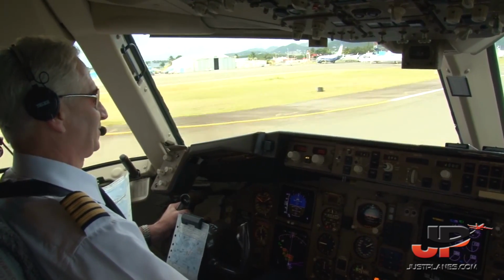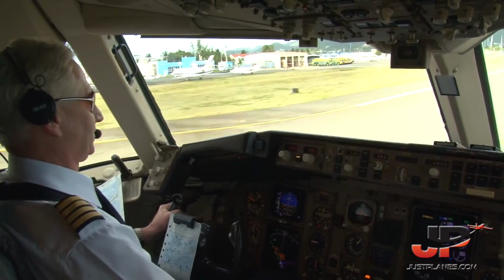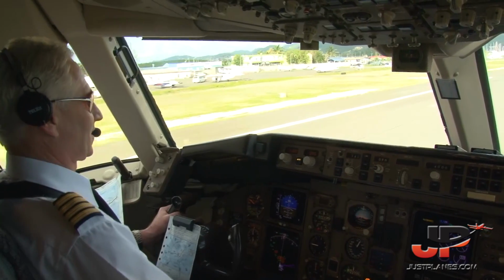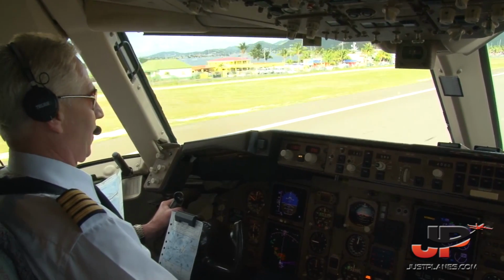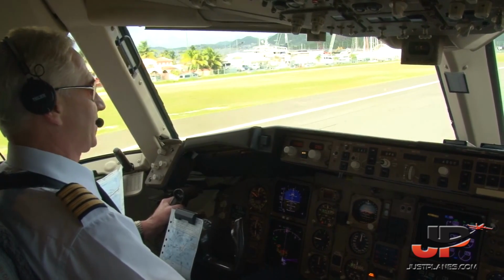And manual braking. Air Canada 1244, backtrack 10, taxi via Charlie. Backtrack 10, taxi via Charlie, Air Canada 1244. Okay, so we'll just roll it out to the end, turn it around up here.